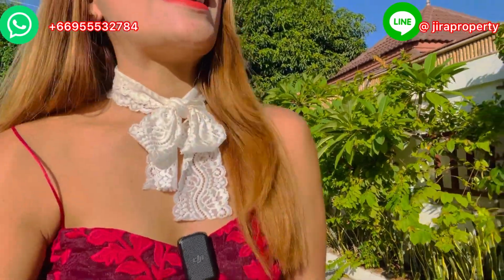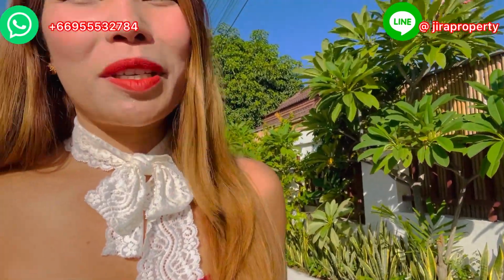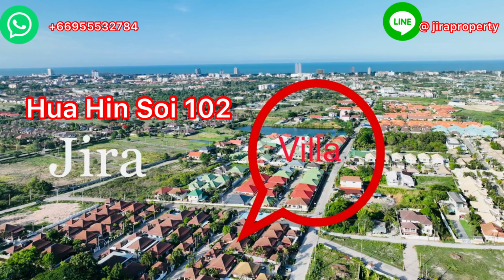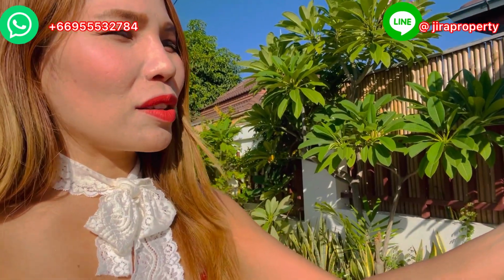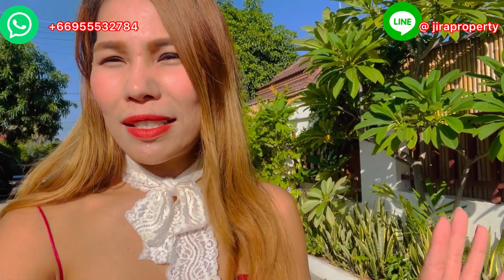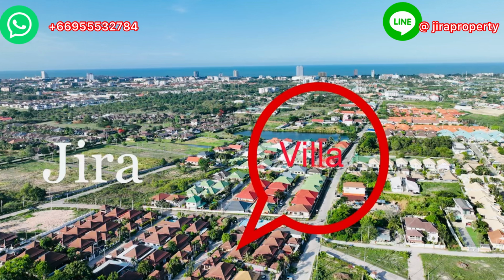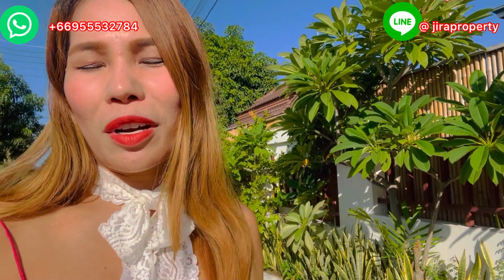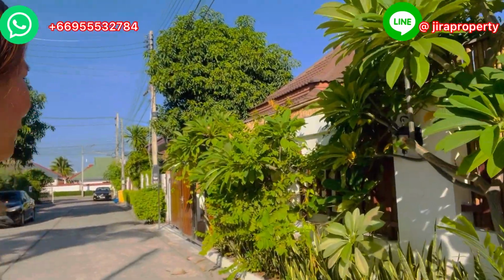Today, where am I today? Today, I am inside 102. Great location of a pre-sale villa. This villa is only 7 minutes to Bluport and surrounded with wonderful mountain views, also close to everything here.